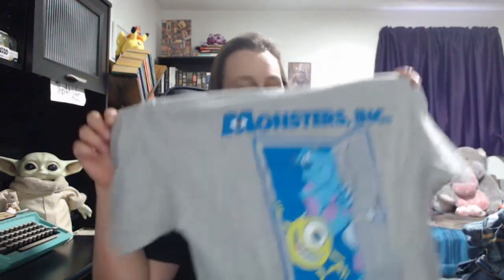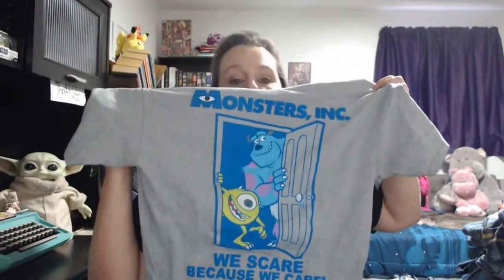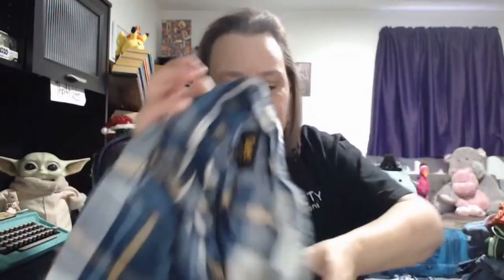We have a Monsters Inc. men's medium. So it is just a medium, but it is cute. We scare because we care. Then we have a Lee button front shirt. Again, these are all 99 cents. Bread and butter pieces. Churn and burn. Probably about 18. It's an extra large.